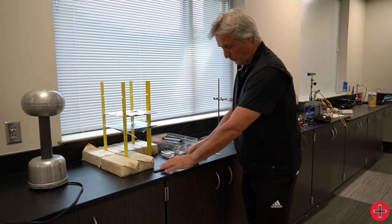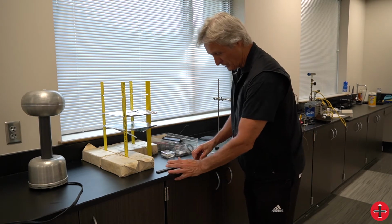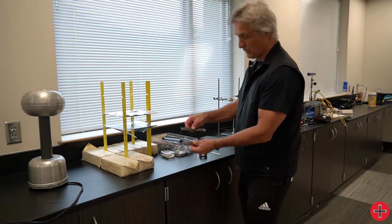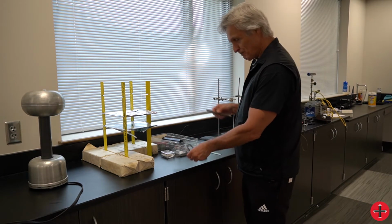And most of us know that like poles of magnets repel each other. So when I try to bring a north towards the north, it repels. If I try to bring a south towards the south, it repels. But north and south like each other.